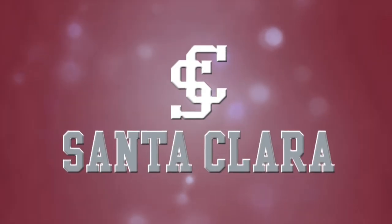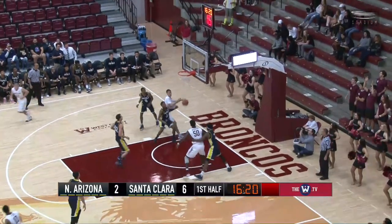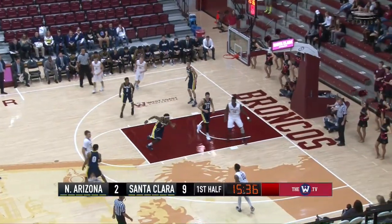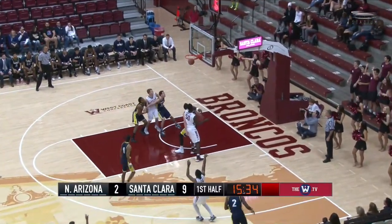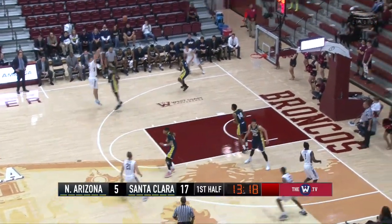Hauser down into the block to Endumaya. Three-pointer from K.J. Fagan. That one is good. Finding Vrankic to a wide-open K.J. Fagan. That one is good for three. It's Broncos trying to move the ball quickly to get some open looks.